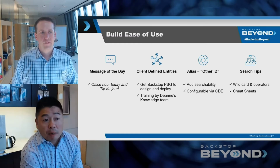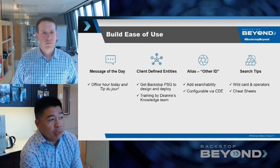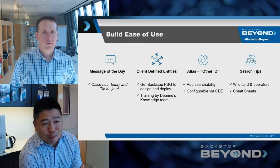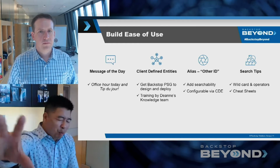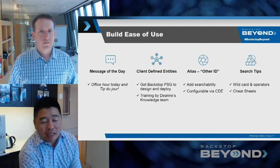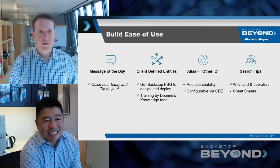We also have some links to some cheat sheets that we created. For example, we get tons of questions about how to log back into the Outlook plugin. So in order to help people do some self-service, we put a link prominently in there on the very first page, which is the message of the day. That makes sense? Sounds good.